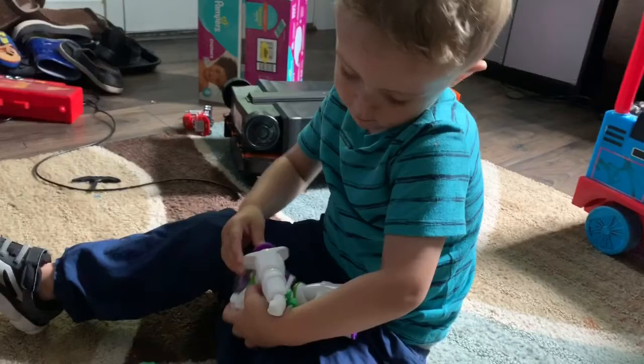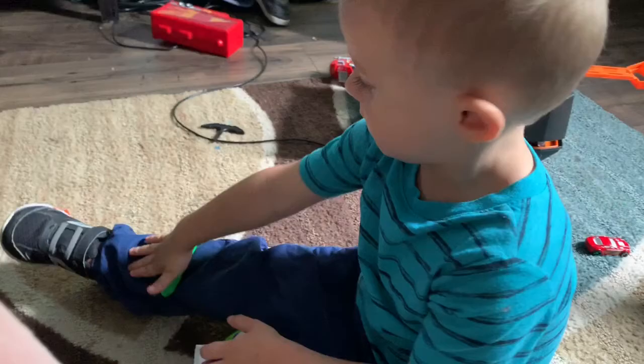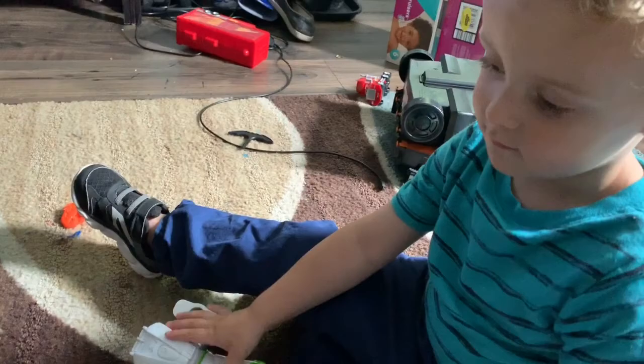Play-Doh time. You get a Buzz. Did you do it? Yeah. I think you need to put more in. Take the purple out. What? Take the purple out. Let's put lots of Play-Doh in there. We gotta roll it. Go ahead, put that in. Oh, good job. He's rolling it. Does Evan have green Play-Doh? Oh! Okay, now the Play-Doh is in Buzz.